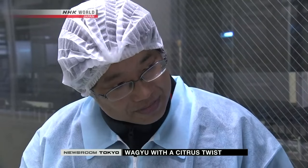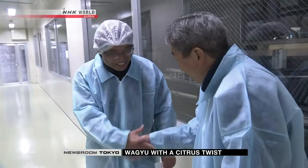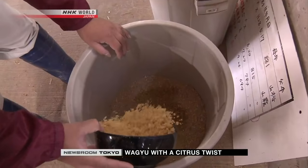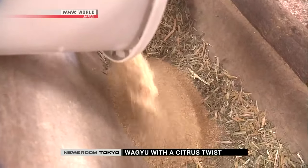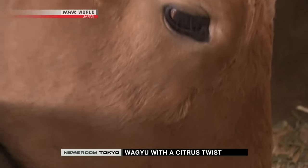We gave it away because it was going to be discarded. But it's wonderful if the peels can be put to good use. The group spent a year finding the best mixture of yuzu, dried grass, and corn powder. It then tested the feed on cattle for 1 month.